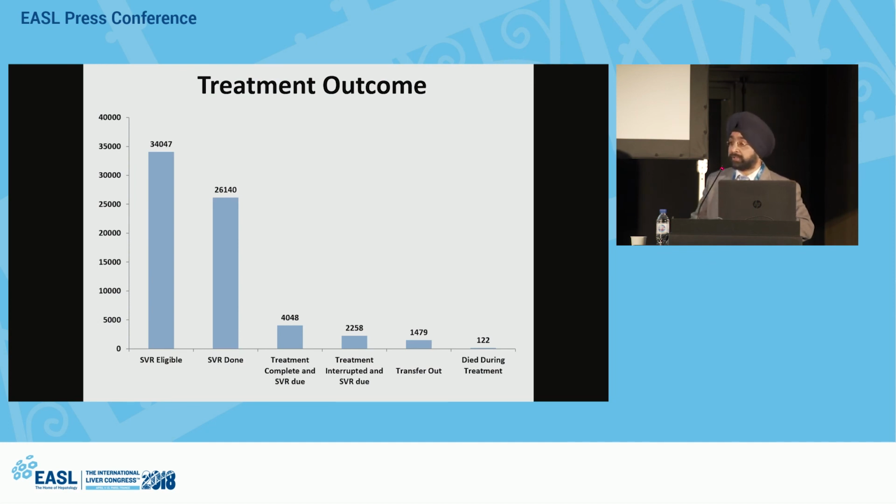Now we are working with PGI in collaboration with one or two external agencies. Being a public health specialist, I'm going for an epidemiological study for the patients who have interrupted treatment. It's around 2,000 patients who have interrupted and 2,000 patients who have failed. For all the patients who have failed, we have preserved their samples so that we can do resistance testing in collaboration with PGI.